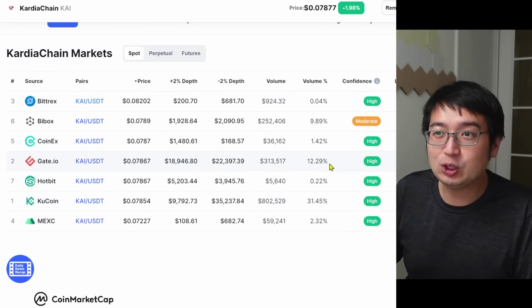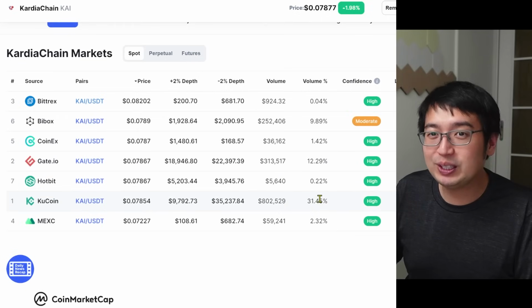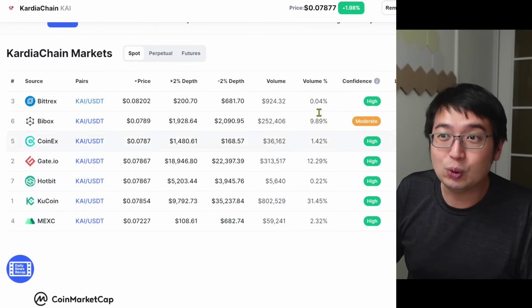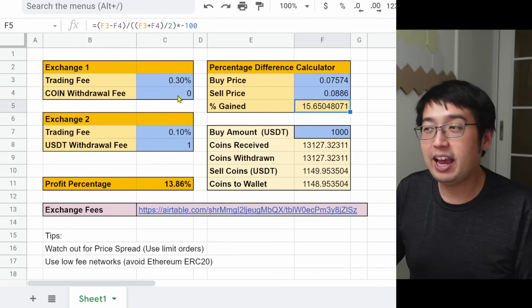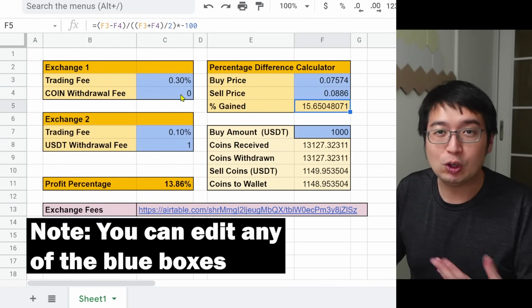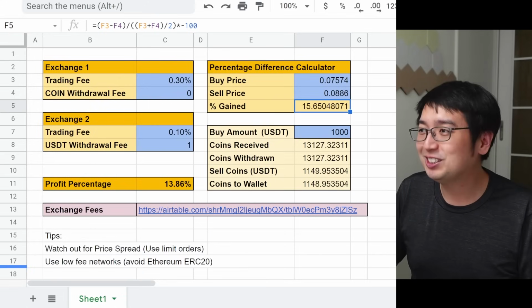Whenever doing arbitrage, you want to be looking at the trading volume, just because if you want to buy those coins, you want to be able to buy a lot of coins and you need trading volume and liquidity. So I try to focus on exchanges that do most of the trading volume, and if we sort by volume, you can see it's mostly KuCoin and Gate.io. And after you find out there's enough liquidity, you would put in the trading fees, the coin withdrawal fees, the new pricing, all into this spreadsheet.